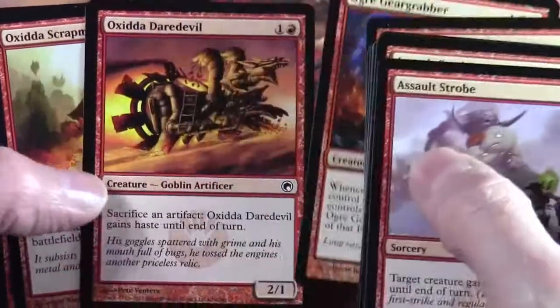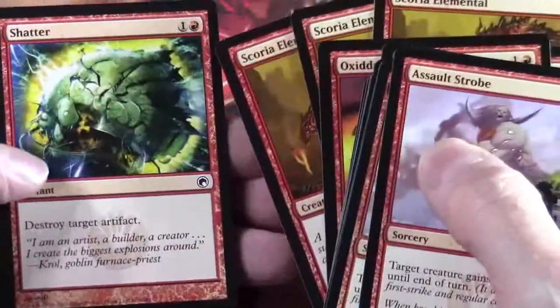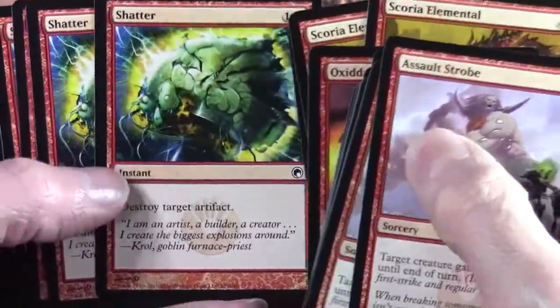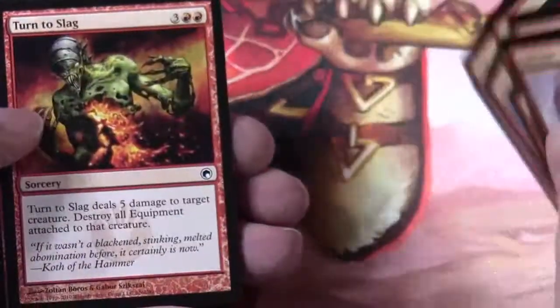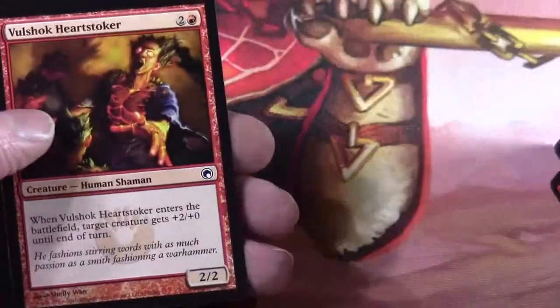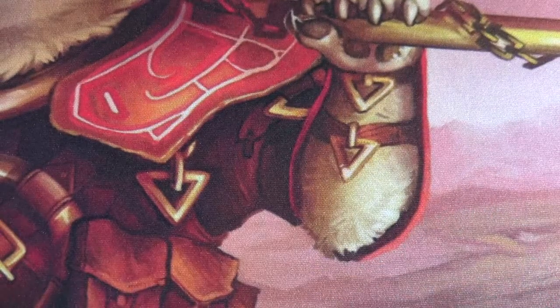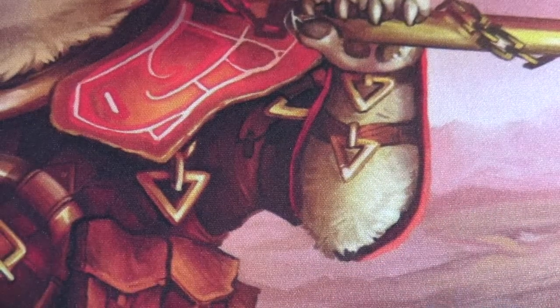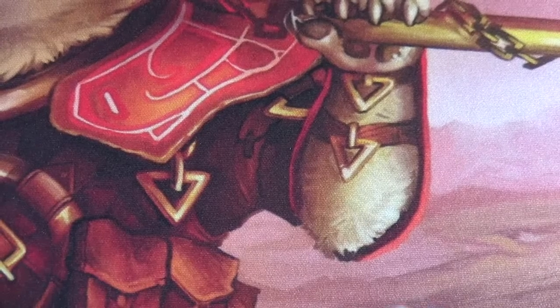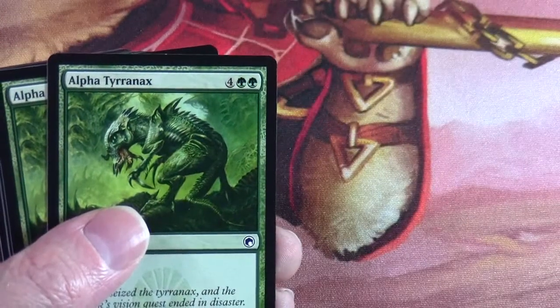Ogre Gear Grabber, Oxida Daredevil, Oxida Smiter. It's another vanilla common. Shatter was in the set. Obviously you need a way of dealing with artifacts in an artifact heavy set. Turn to Slag, a way of dealing with equipment. Volshock Heartstoker. In red you often see these lopsided pump spells where it contributes more to the power than the toughness, whereas often in white with some cards you might see the reverse, where it's more toughness than power.